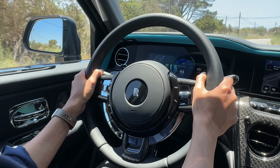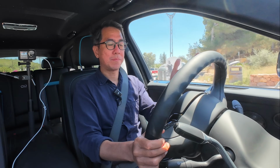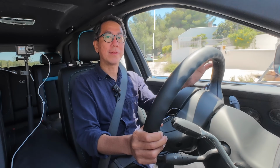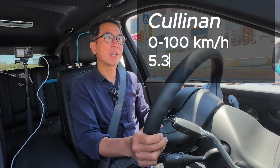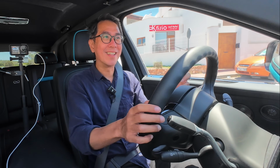So it does have a slightly different character, and I feel like the steering is heavier and the suspension is a wee bit firmer. But there's not a lot of performance difference actually. This car gets from 0 to 100 in 5.2 seconds, and then the regular Cullinan takes 5.3 seconds. So I think it's a matter of character and how you want your Rolls-Royce to feel.